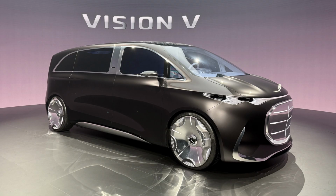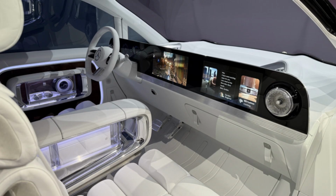So that's it for today's video. This is definitely heading in the right direction, but super expensive. So if the price goes down, maybe they can remove a few features, then this is definitely a very good van. So that sums it up for this video.